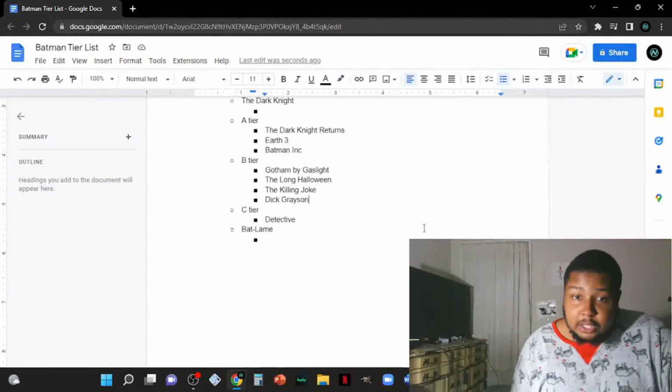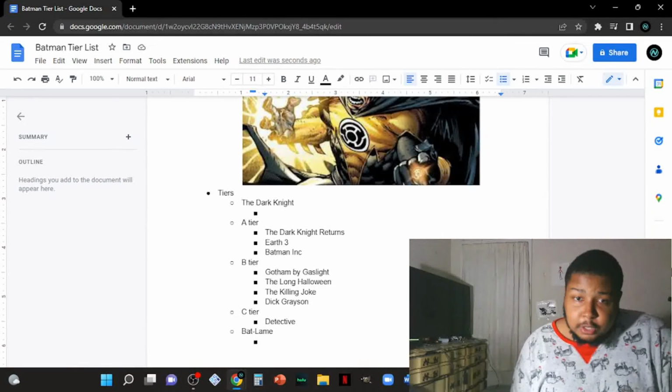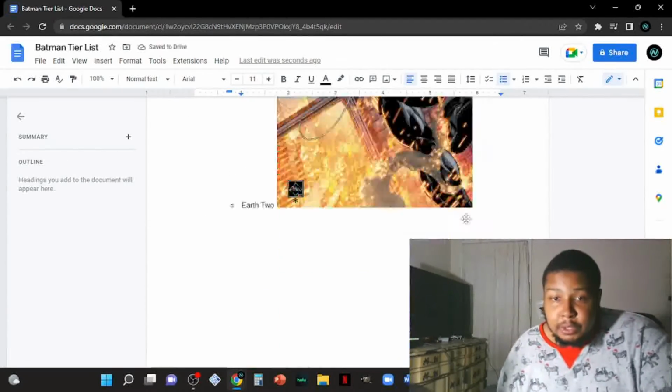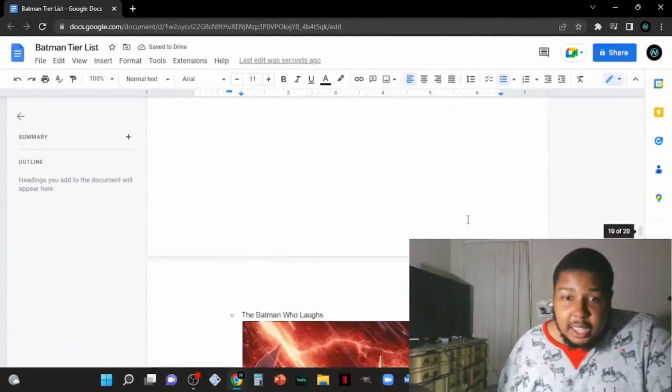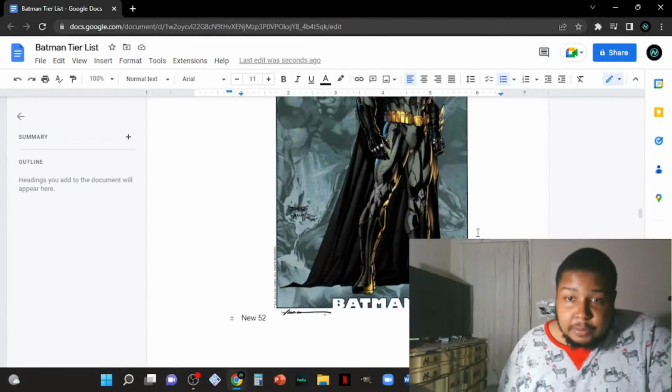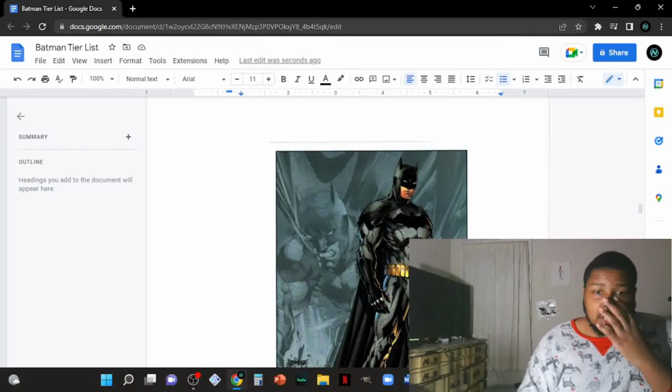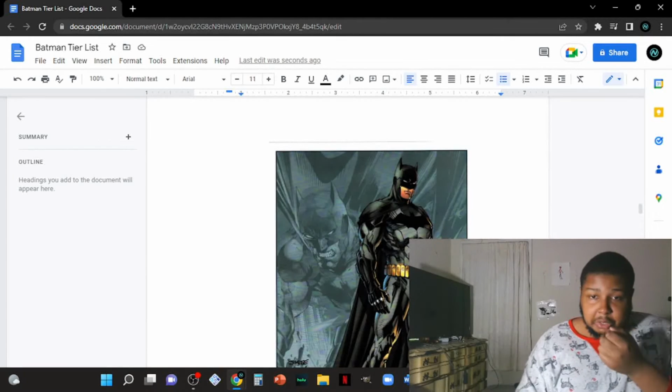So I think, you know what? This is gonna be our first Dark Knight look. I really like the design of the New 52. Something about it just. And remember, these are all my opinions, so if you disagree, that's totally fine. But something about the New 52 design looks really, really cool, and I really, really like it.